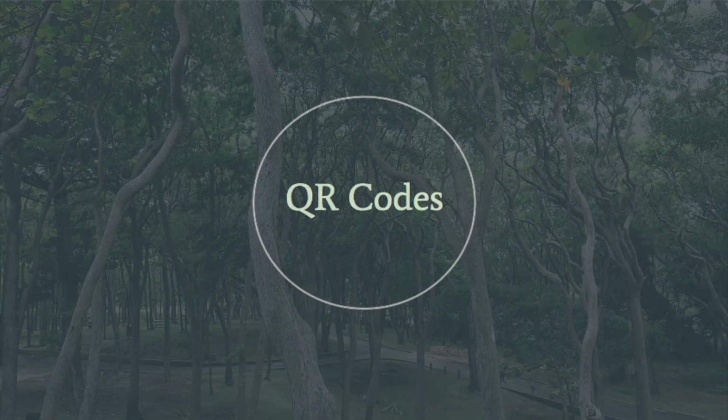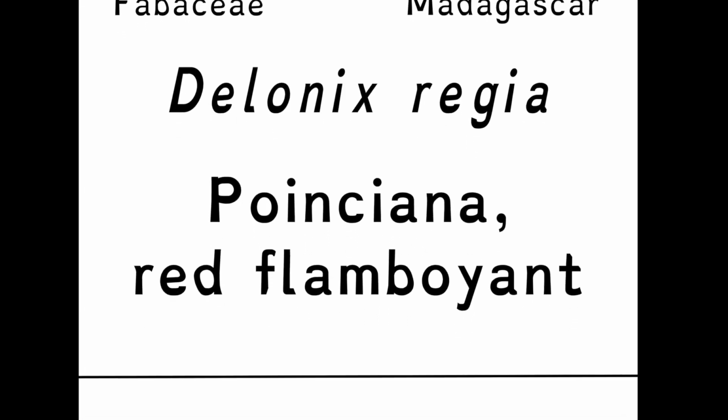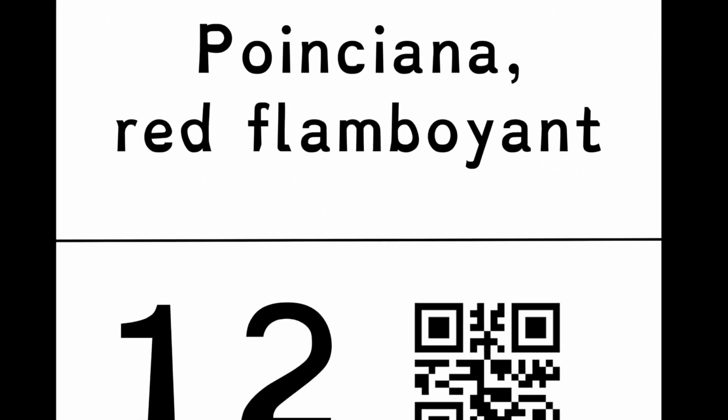To provide educational materials that are interesting for teenagers and adults, each selected plant has an associated QR code with detailed information about each plant species.